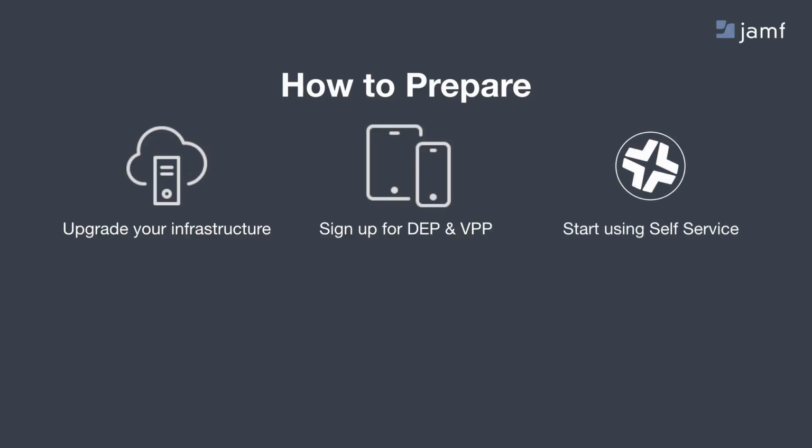If you're using Jamf already and you're not using self-service, this is a wonderful tool that you can really take a lot of advantage of. And so again, we'll talk about a customer here who is doing some really interesting things with self-service.